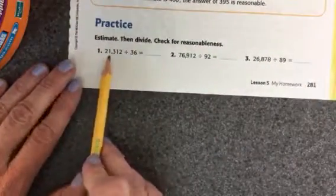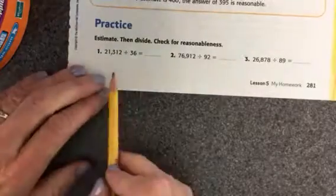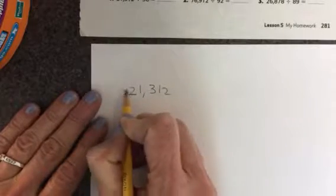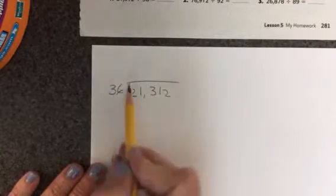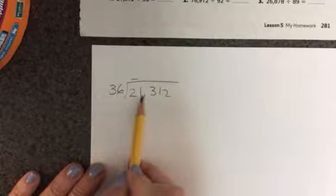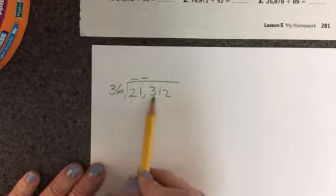We have 21,312 divided by 36. There is not enough room here, so I'm going to write this problem on another page. 21,312 divided by 36. All right. I'm going to ask myself, does 36 go into 2? It does not. 36 is much larger than 2. Will 36 go into 21? No, it will not. Will 36 go into 213? Yes, it will go into 213.